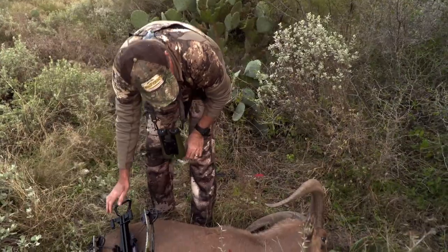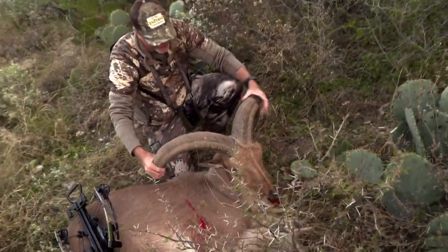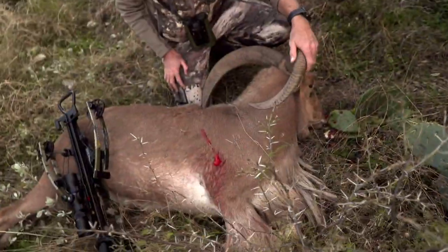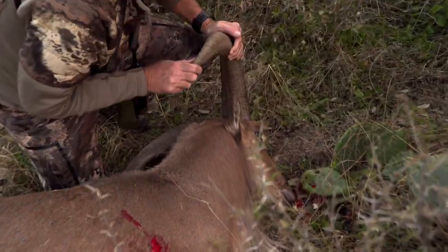Dating back to when I first started guiding decades ago, I was enamored with big odd heads. I just thought they were one of the coolest animals ever. I mean, look at this curve, the way it goes back in. And I mean, he's got incredible chaps.